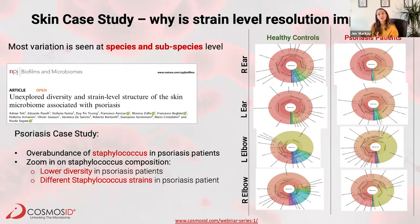So within Staphylococcus, there's a lower diversity in psoriasis patients. Different strains are also present. So most of the variation that you're seeing is actually at the species and the subspecies level. We did a whole webinar on this, so if you are interested, feel free to head there and check it out. Perhaps using 16S, you may not have seen hugely different results in your study, but with whole genome, you can see that granular detail where changes have occurred.